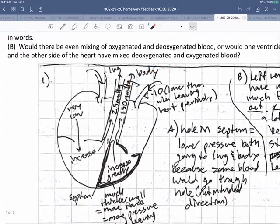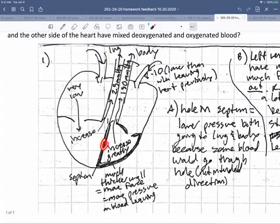What would happen if there was a hole in the septum? So here's our hole. Well, the pressures are a lot higher on this side, in the left ventricle, and so we're going to send more blood through the hole, and rather than out here, we're going to send some of our blood, maybe even a lot of the blood, into this much lower pressure right ventricle. Of course, these valves are going to be closed, and so that blood is going to go through the hole, and it's going to increase the pressure here.